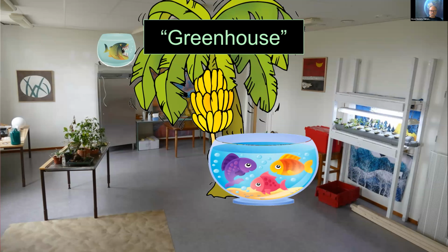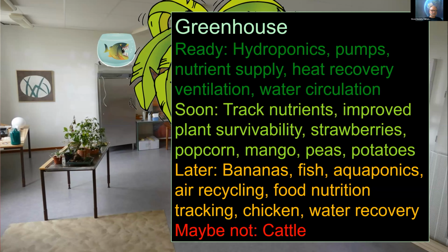Greenhouse: I actually have a very small hydroponics facility. It's not aquaponics. I don't have any fish yet, but it's hydroponics. I have a nutrient solution and feed plants with it. Kind of works. I need to be better at tweaking it. So I have hydroponics and heat recovery, ventilation, water circulation. I'm going to track nutrients better, make sure the plants survive. Add strawberries, popcorn, mango, peas to potatoes, later bananas and fish in order to get the aquaponics, and actually use the greenhouse for air recycling, measure how much better the air gets in the greenhouse, and then take less of the cold air from here.